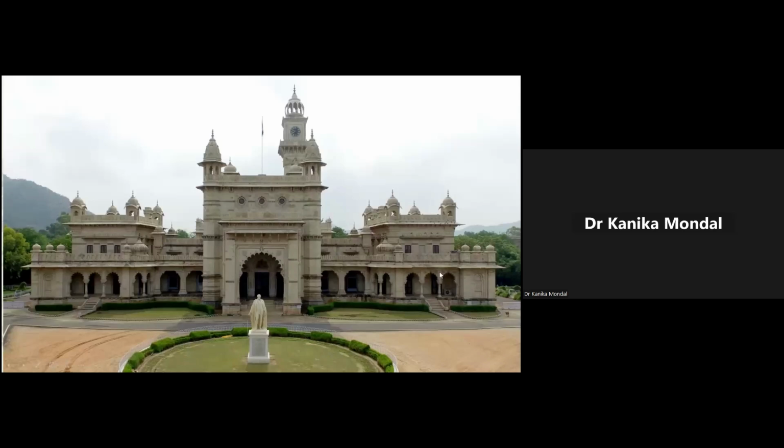Mayo College is located in Ajmer, Rajasthan. The building is of an Indo-Saracenic style, and it was designed by Major R.S. Month, who was a British architect, and he also designed the Lakshmi Vilas Palace in Baroda. This building was constructed in 1875. The whole campus covers 187 acres of land, and it has 14 boarding houses apart from this main building.